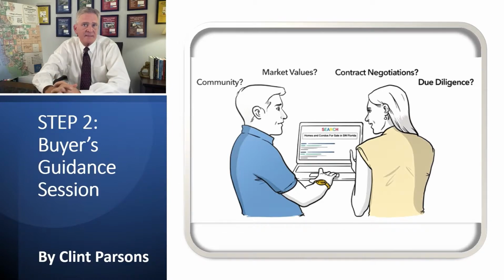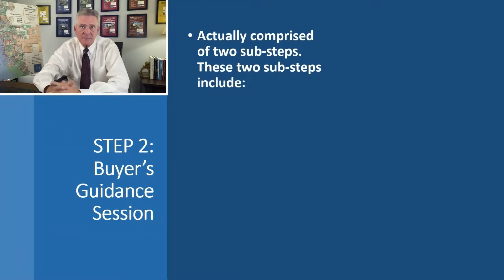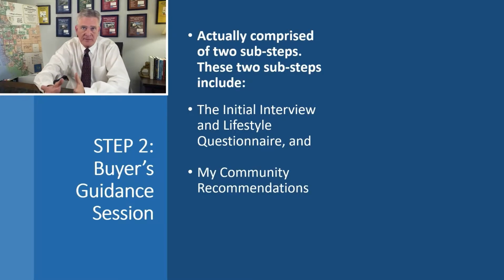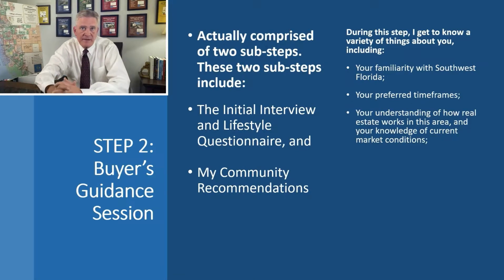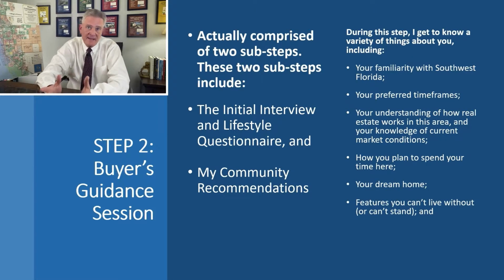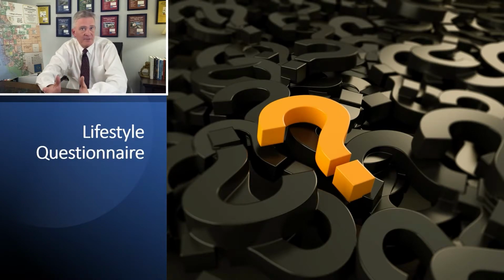Step 2 of my buyer process is entitled Buyer's Guidance Session. It is actually comprised of 2 sub-steps. These 2 sub-steps include the initial interview and lifestyle questionnaire and my community recommendations. During this step, I get to know a variety of things about you, including but not limited to your familiarity with Southwest Florida, your preferred time frames, your understanding of how real estate works in this area, and your knowledge of current market conditions, how you plan to spend your time here, your dream home, features you can't live without or can't stand, and your community lifestyle and building requirements. The centerpiece of this step is the lifestyle questionnaire, which will be the primary focus of this video.